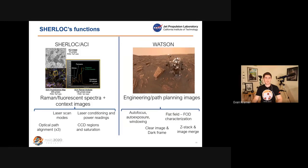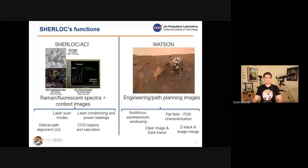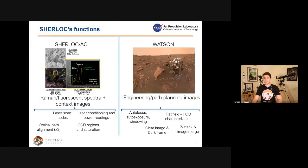SHERLOC is actually more like two instruments than one. SHERLOC Auto Context Imager, or ACI, is the native fluorescence and Raman spectroscopy part of the instrument, while the aptly named Watson is a camera that is meant to take engineering and path planning images. Just like the MOLLE instrument on the Curiosity rover, SHERLOC ACI first uses its deep ultraviolet laser to perform native fluorescence scans of surface objects in its field of view.